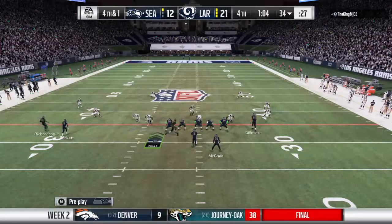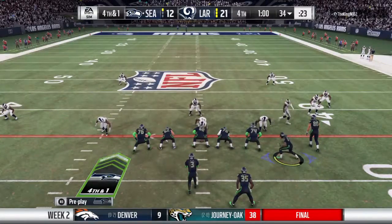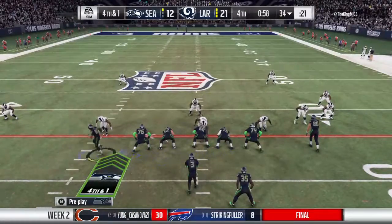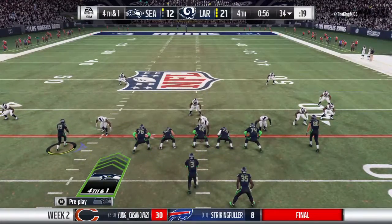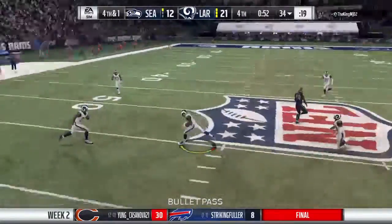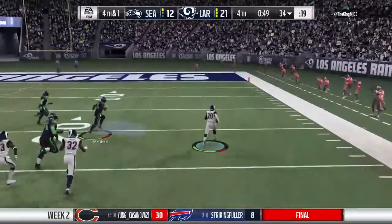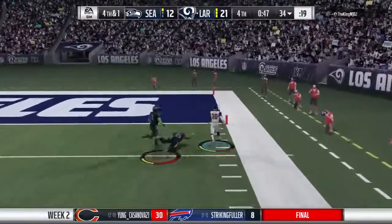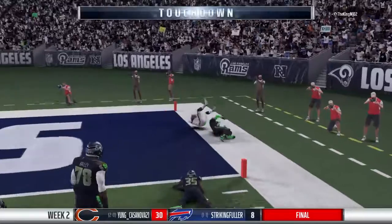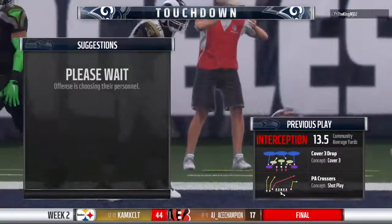Slot man moves right. And the slot man goes in motion left. Here we go. It's Wilson on 4th down. And this is intercepted, and that should do it. Picked off at the 45. And he will bring it back. It's an interception return for a Rams touchdown.